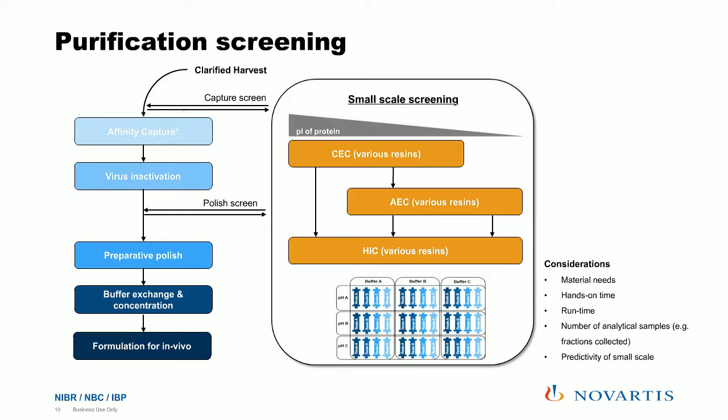What I also would like to highlight here is the importance that the number of samples also in this stage can very quickly expand. Assuming that we have 3 different salt conditions at 3 different pHs and we would like to test 4 different resin types, we already end up at 36 test conditions. And this, of course, already here may impact significantly the material needs, also the hands-on time for preparation of equipment and buffers, the runtime for the samples, and what also our analytical colleagues are always saying, of course, the number of the analytical samples for the in-process control analytics.